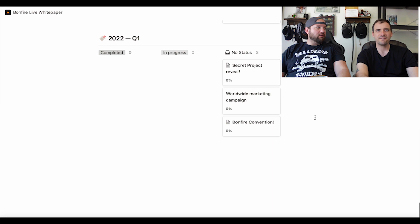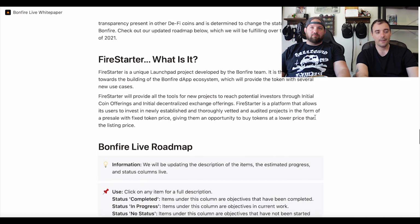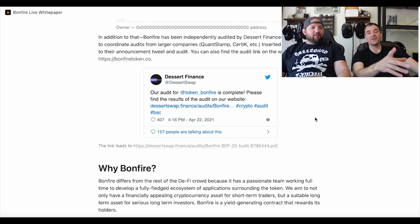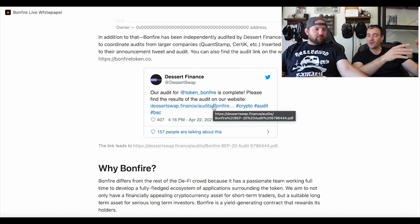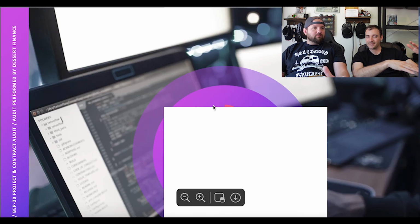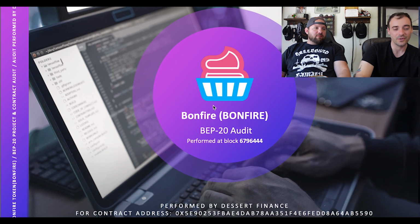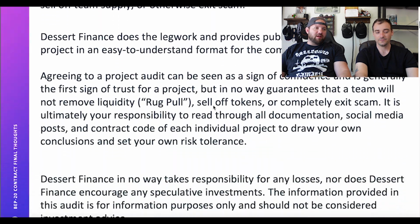It's Dessert Finance. Yes. So it's not mentioned here on the white paper that we can tell, but they were audited by Dessert Finance. They usually look for shady crypto and whatnot. So it is mentioned in their white paper, Dessert Finance. They were audited, and Dessert Finance has audited a bunch of other tokens, but we're not going to talk about that. We'll just go right in here to this audit form. So we'll quickly touch on what was found.